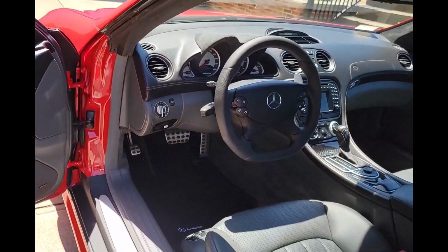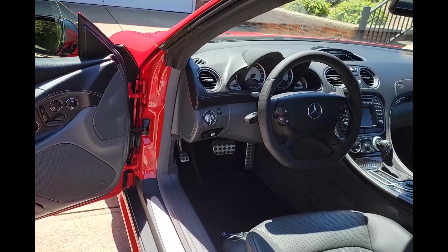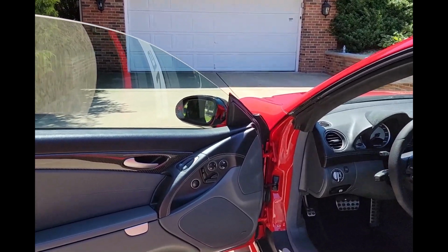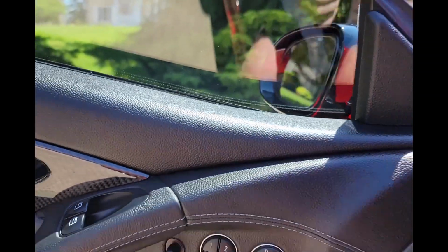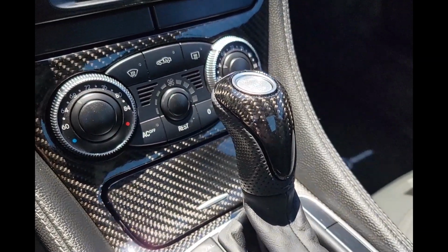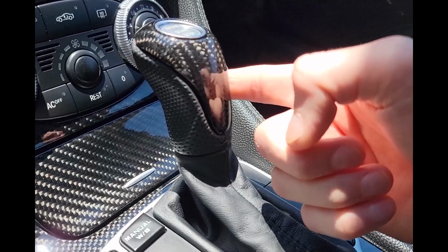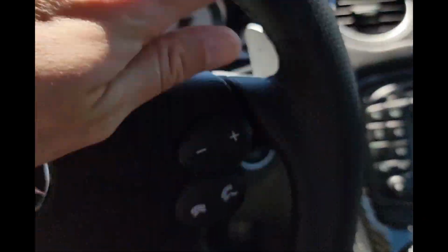You wouldn't think something like that would be that big, but when you're in a car like this all the time and the sporty nature of it and the aggressiveness, the carbon fiber really fits it instead of what a couple of my friends like to refer to as the old man wood. It really makes the interior feel much newer and younger inside with that carbon trim. You see the shift knob is also done in the same carbon fiber, and it was refinished in a perforated leather instead of the Alcantara that was normally on it. And that matches the steering wheel as well.